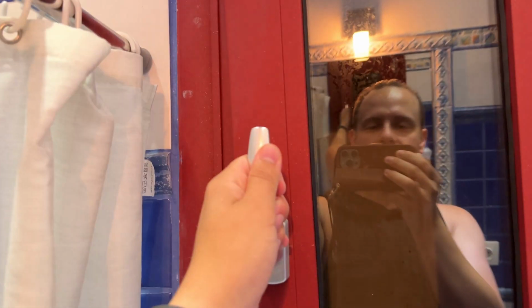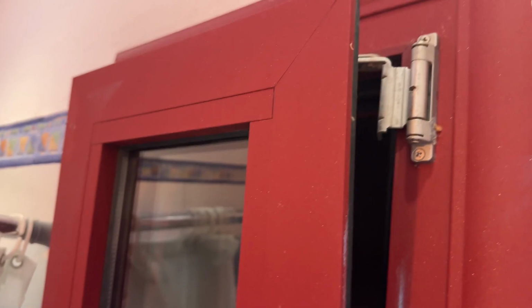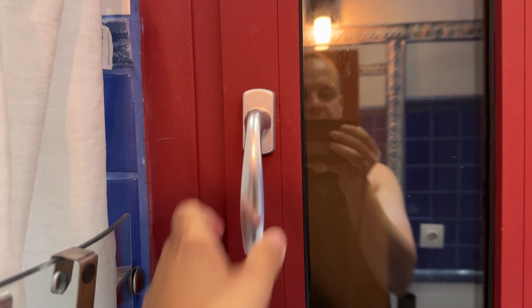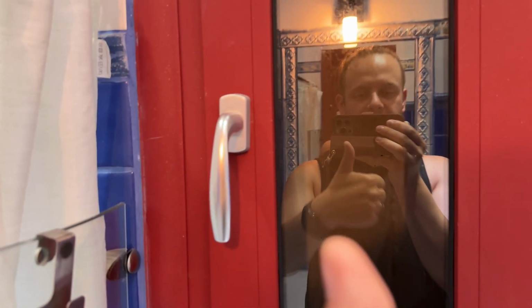Oh yeah, and they also do a 3-point window. So up tilts it down. And that's a little bit of a gap. Sideways opens like a normal one. And down closes it.